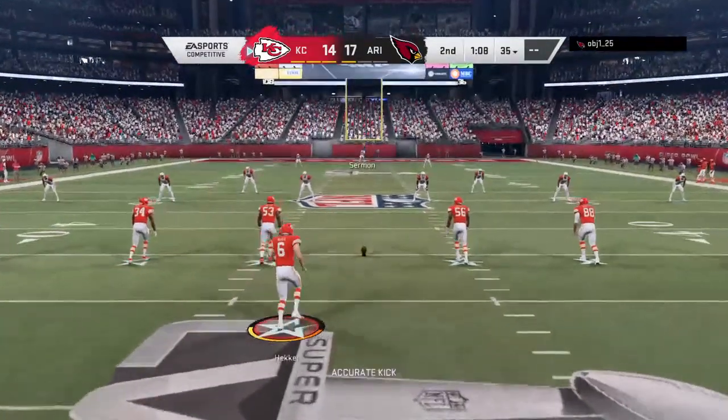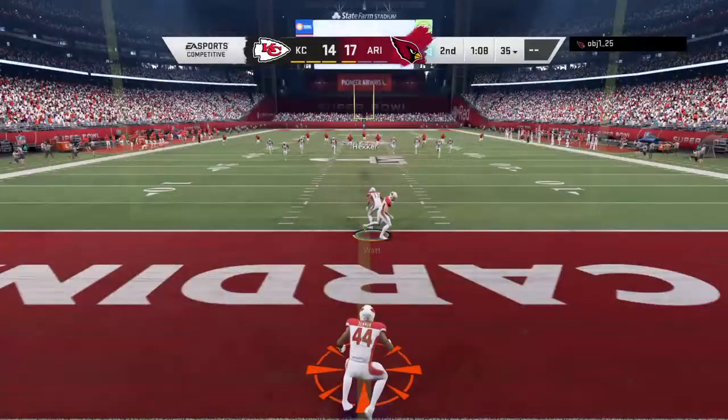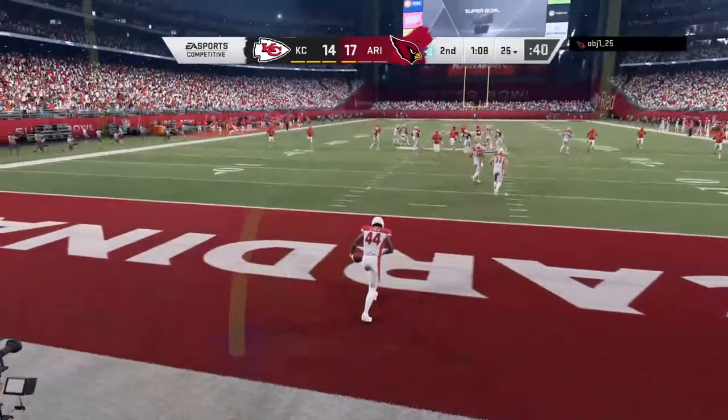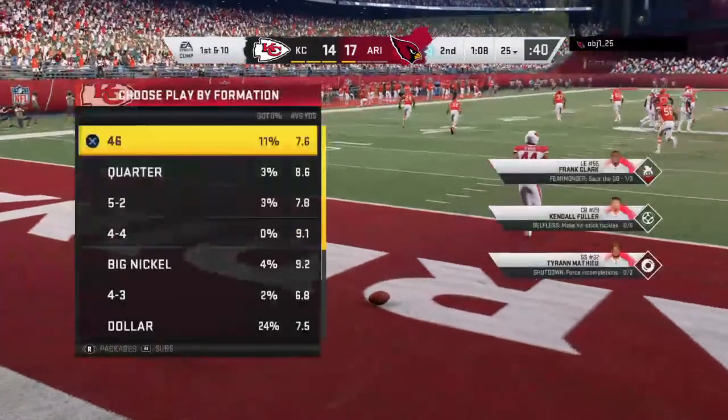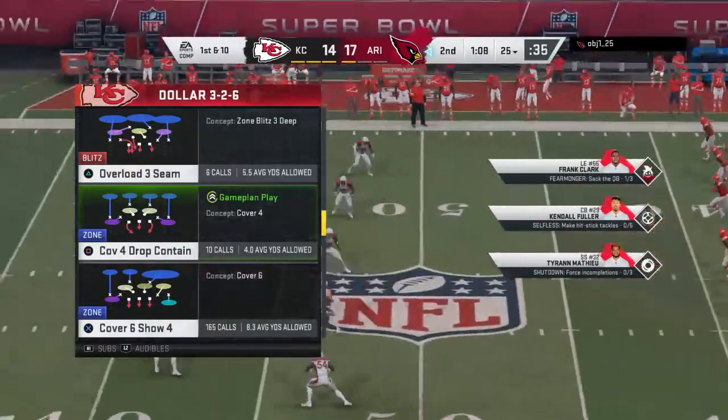So just a 3-point game now as they send this one away. This will be taken to the back of the end zone. Here we go. At their own 25-yard line.